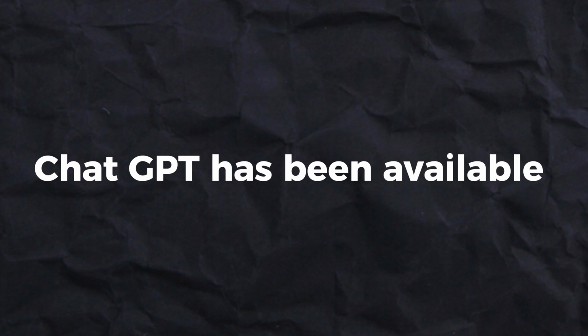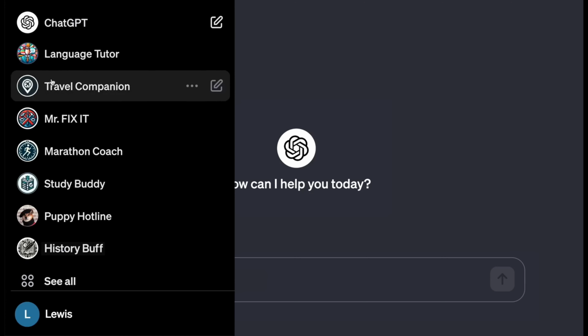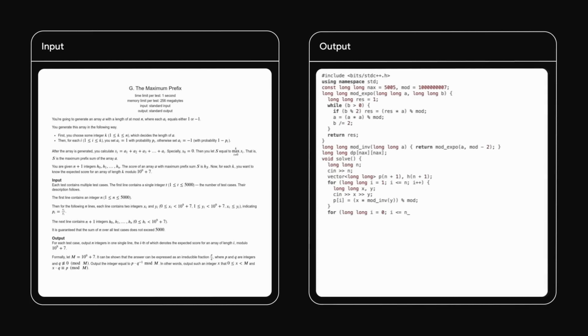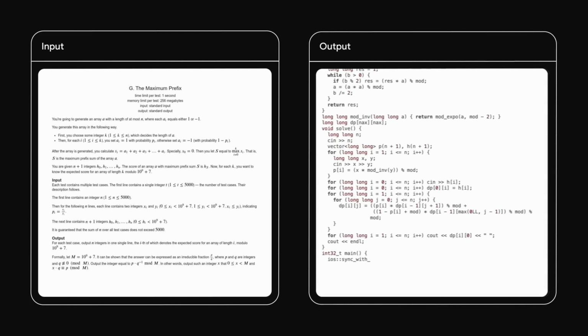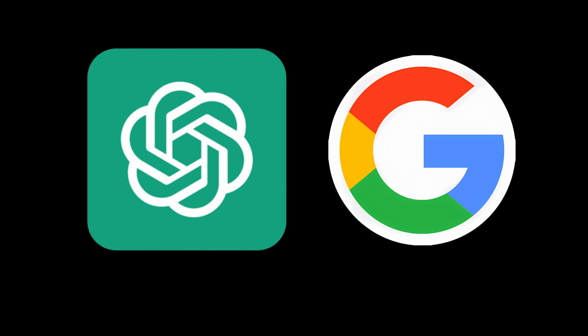In terms of availability, ChatGPT has been available since November 2022 and has continued to expand and improve its feature set since then. Gemini, on the other hand, has been in development and is expanding its range of models and features. Both platforms have their own strengths and weaknesses, allowing users to choose the one that best suits their needs. But let's see how adaptable these great machines really are.